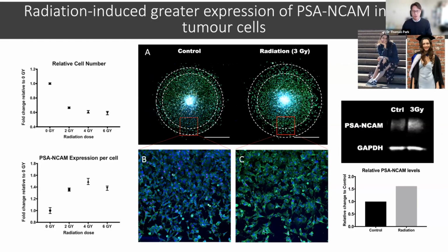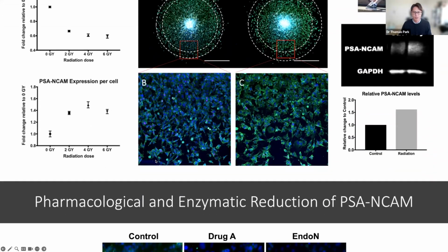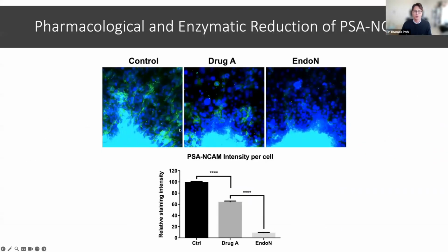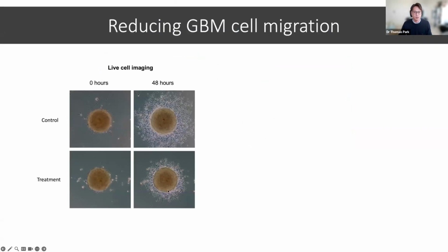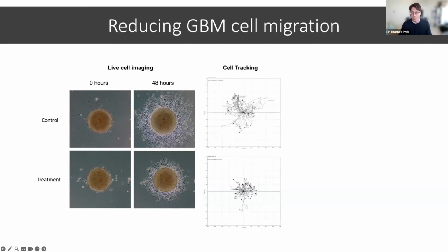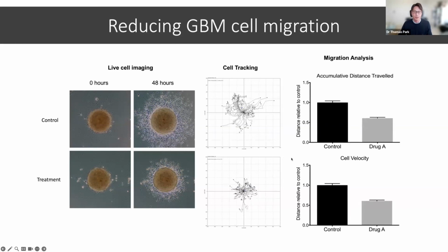and this might be contributing to the increased migratory movement. Since that could be our target, we found drugs and enzymes that could actually get rid of that PSA-NCAM. You can see that the green is gone, so we can get rid of that. And when we did so, it actually reduced the migration of these cells. You can see here, that's control. And when we treated and got rid of the PSA-NCAM, they basically reduced their migratory properties. You can see this actually shown in cell tracking and quantified likewise.